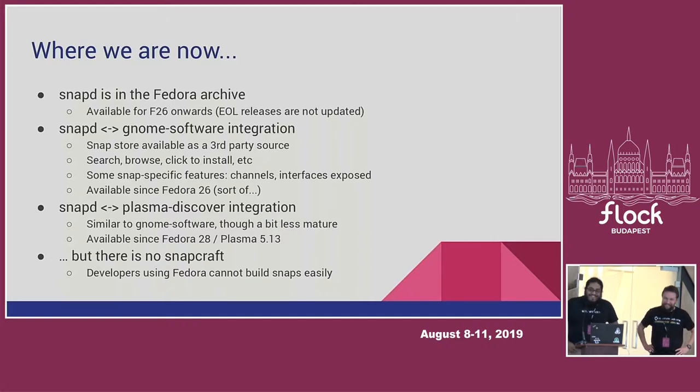All right. Plasma Discover integration has actually drastically improved since it was introduced in Fedora 28. It actually works kind of well. It's similar to GNOME Software, and I think the maturity level is about the same at this point. There's just a little bit of weirdness because it is younger, and people aren't paying as much attention to KDE as they are GNOME, which is sad because that's what I use.